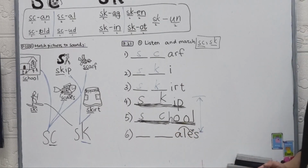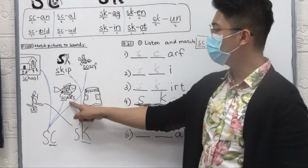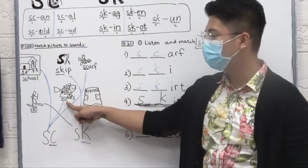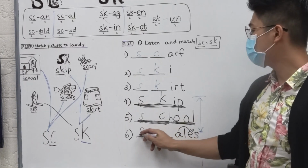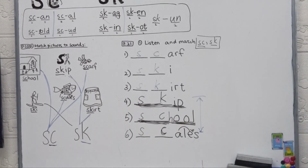This should be scales. Scales. The kind of skin the fish has, right? Now let's look over here. Scales. Is it with Sammy Snake and Kicking King or Sammy Snake and Clever Cat? Clever Cat. Very good. So we will write down Sammy Snake and Clever Cat together, right?